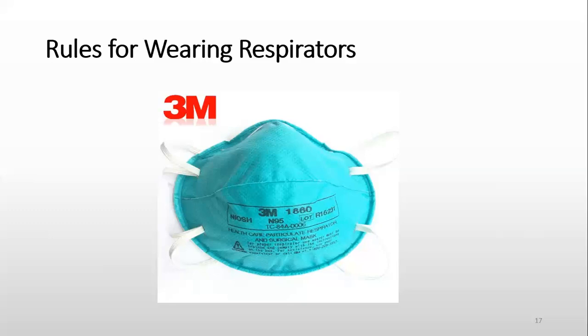Checking a respirator seal. You can follow along with the images in your student guide. Step 1, place both hands over the respirator. Take a quick breath in to check whether the respirator seals tightly to the face. Step 2, place both hands completely over the respirator and exhale. If you feel leakage, there is not a proper seal.